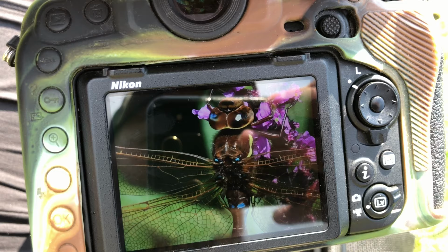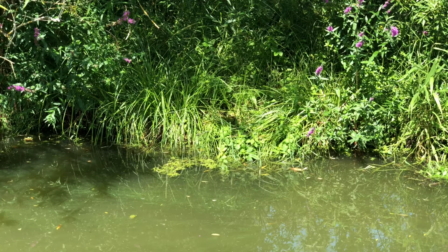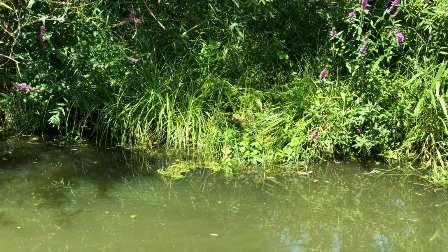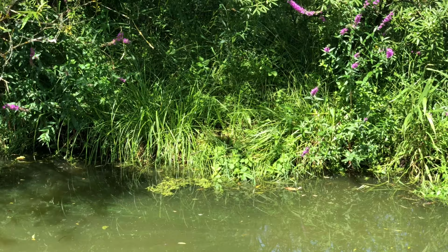Okay, so I was just about to leave this spot and I've just seen a grass snake slithering in the water underneath that overhanging grass there. Now I can only just see it with the naked eye. Its face through the gap, so I'm sure you can't see it on the footage. So I'll just take some shots for you. Oh no, actually it's on the bank now.